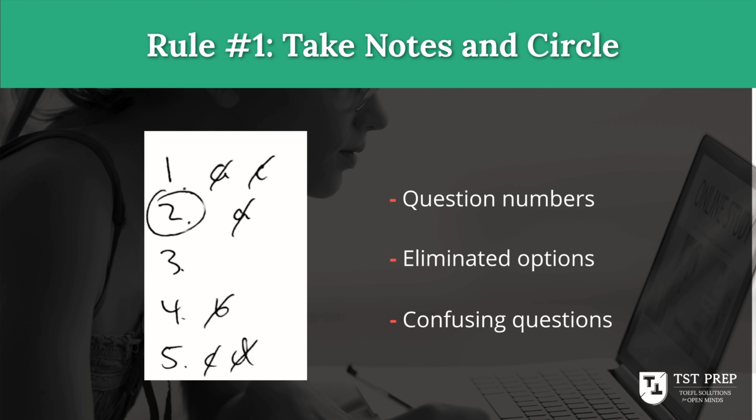Now, if you notice here, when I say take notes, I hope you're not too scared. These are my notes. So they're not very long. You don't take notes about the reading passage. You don't write anything about the passage, actually. You take notes about the questions. And this is what you write down.